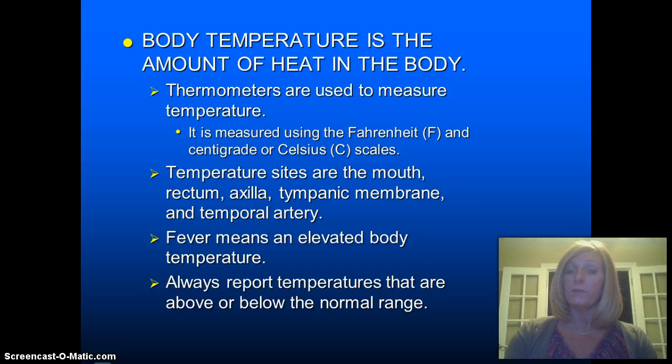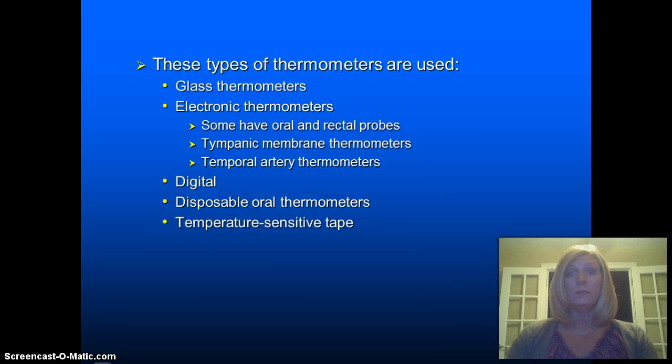Fever means an elevated body temperature, elevated up. Always report temperatures that are above or below the normal range. These types of thermometers are used. We haven't taken temperatures in here yet. We're going to be working on that. We have glass thermometers is what we utilize. A lot of you probably have those at home. Or you might have the electronic thermometers.